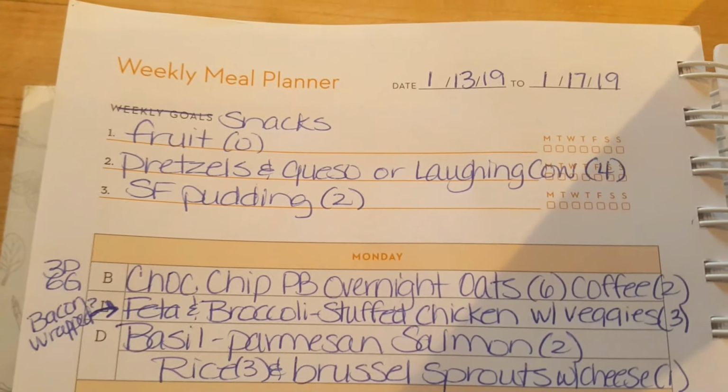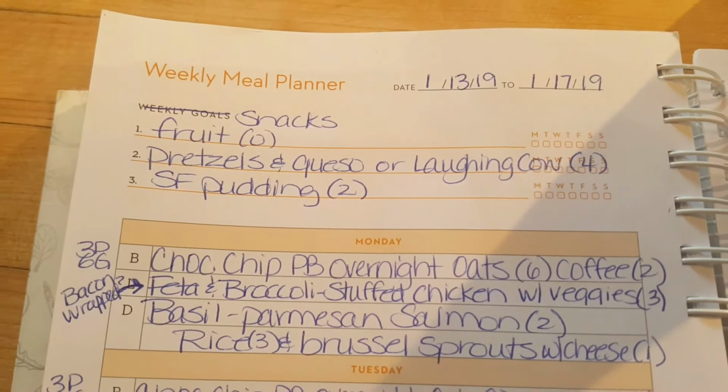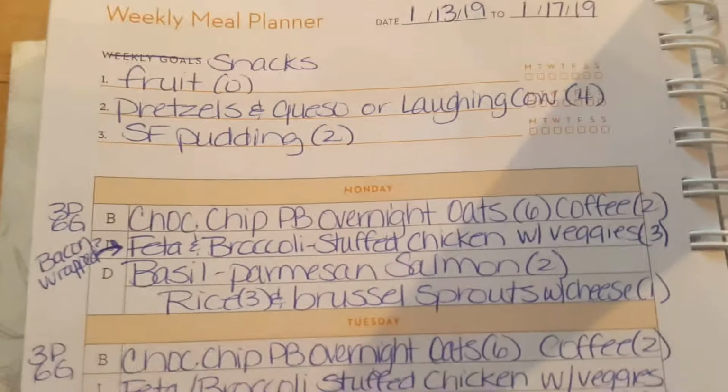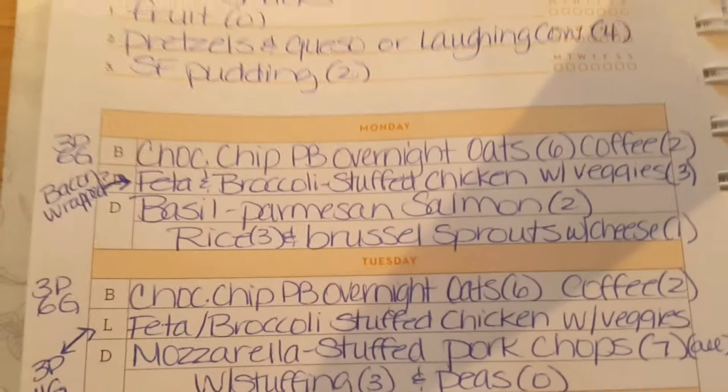And then I do my sugar-free pudding, which is 2 points. It's the snack pack chocolate sugar-free pudding. And sometimes I do have yogurt, but I didn't put that down this week. I do have some yogurt still, but I'm going to be using it for breakfast one morning.